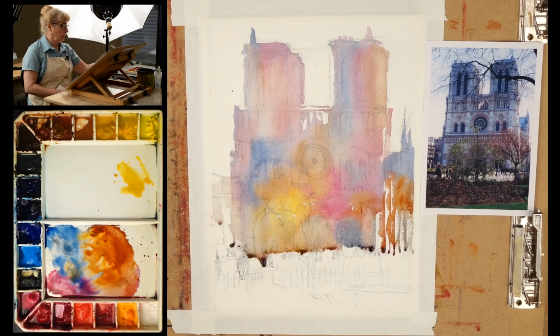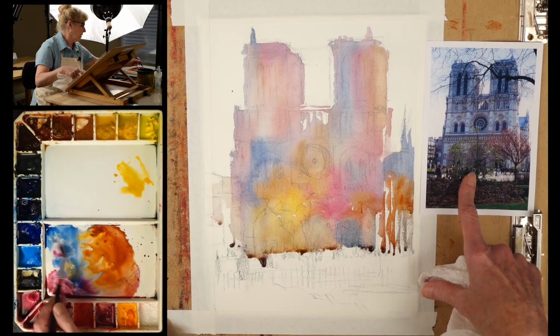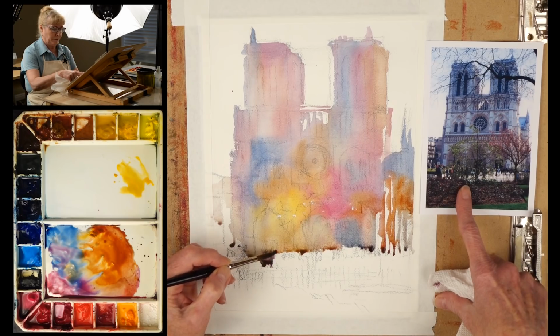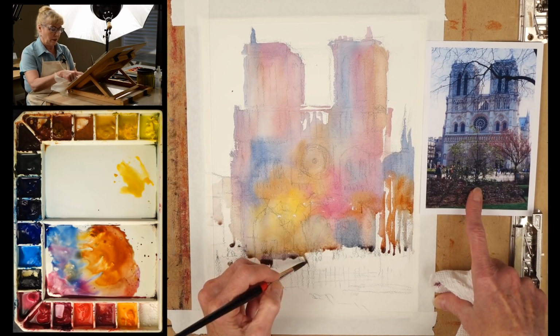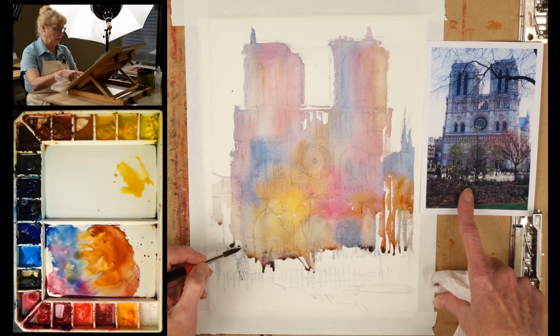And now when I'm coming down into these little more tiny pieces of light and shade in here, I'm going to switch to a smaller brush. And I'm going to need to be really careful here to preserve the white.